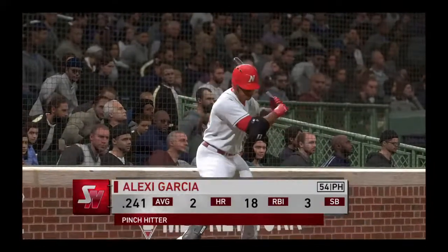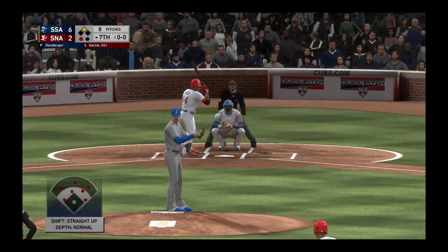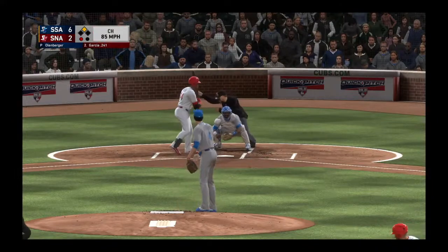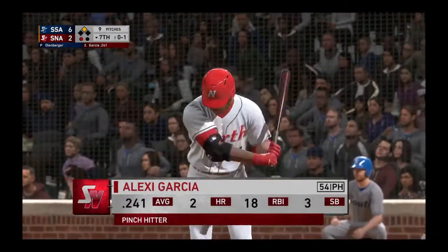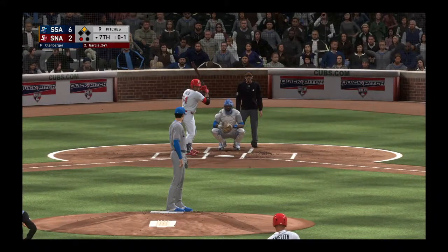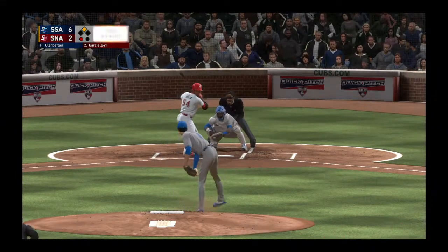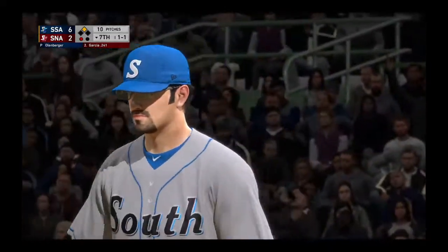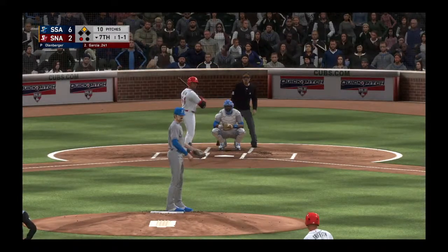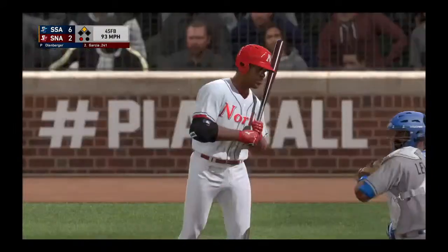Alexi Garcia will get a chance with a runner in scoring position here as he'll pinch hit now with 1 away. Alexi Garcia. In there, and it's 0-1. One out and a runner on second base. And this one's downstairs. It's a ball and a strike. Now the 1-1 pitch is taken for ball 2.